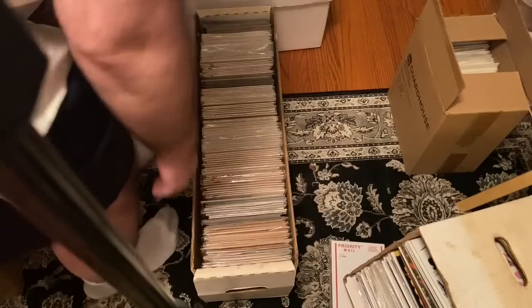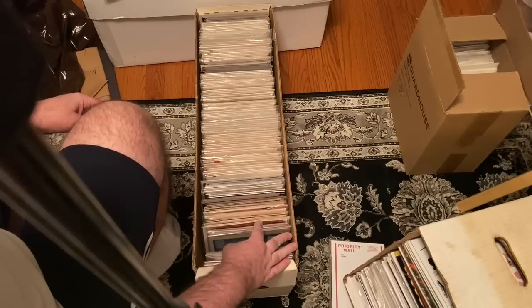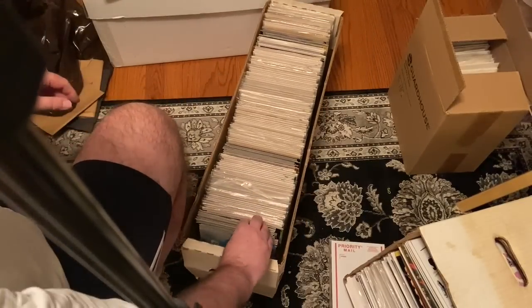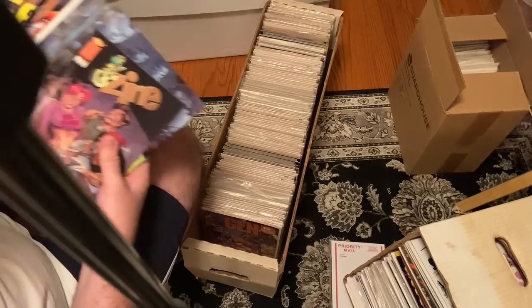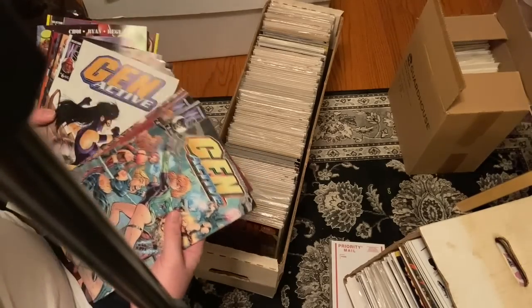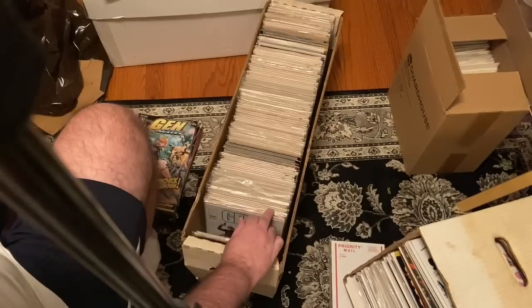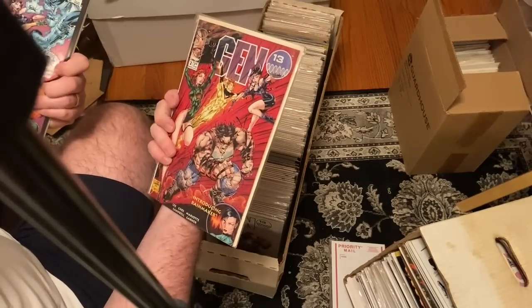Now I did flip through this box at some point, but essentially what I'm going to do now, I'm going to have this backwards. A lot of unbagged and boarded books. And a lot of Gen 13. Okay. Oh my. Gen Active. I don't know anything about these Gen 13 Image books. But yeah, a lot of Gen 13. So we start with issue number 1. And there's 2 to a bag.